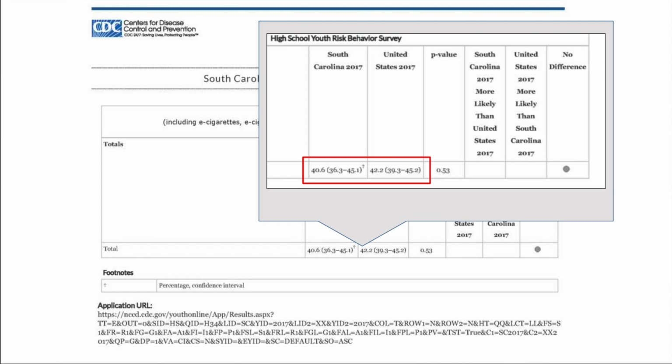We see the results. Let me go to the next one. I don't think this is the latest version of my slides, but I'm sorry that it's not as big there. You can see that South Carolina about 41% and nationally about 42%. And then you can determine if they are statistically different from one another. Do their confidence intervals overlap? No, they don't. And so we're right at national averages in 2017.